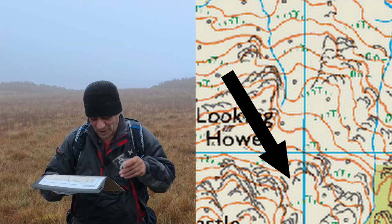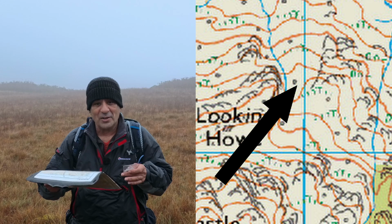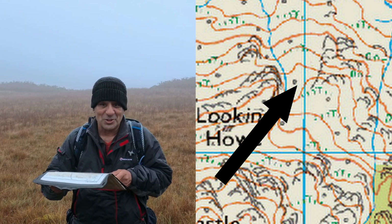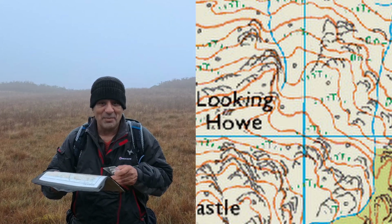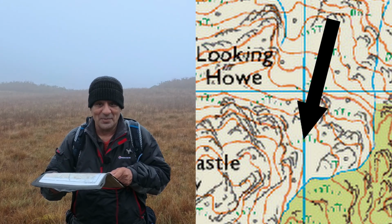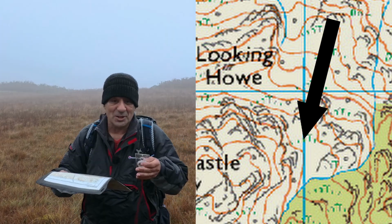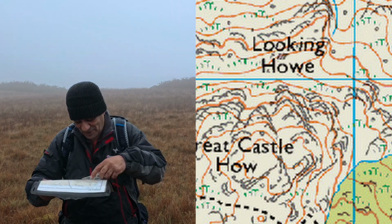But most importantly, and it's really important, notice how wide apart the contour lines are. If we just followed the stream, that would be a problem. But if we go up that valley, it means that we won't need to scramble as we make our way up to this large flat area, and from there it's just a steady walk all the way to the top.